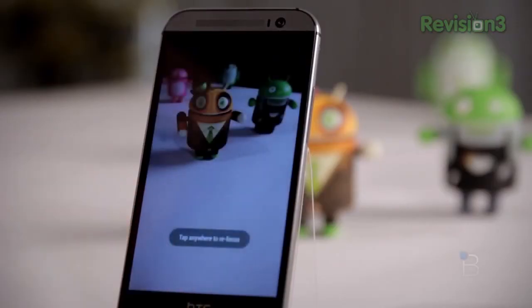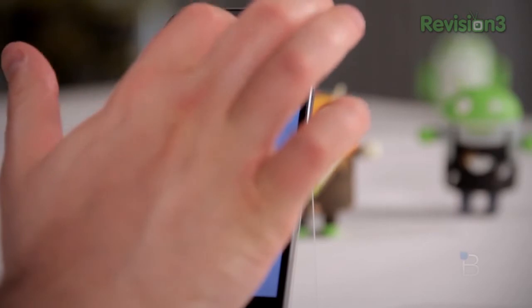Nokia and HTC and Sony have recently introduced software, in HTC's case hardware and software, that allows you to blur certain parts of a photo and add DSLR bokeh effects. So Google's apparently working on a Lens Blur filter that will create the same kind of effect on all Android 4.4 point what have you devices, presumably only using software.